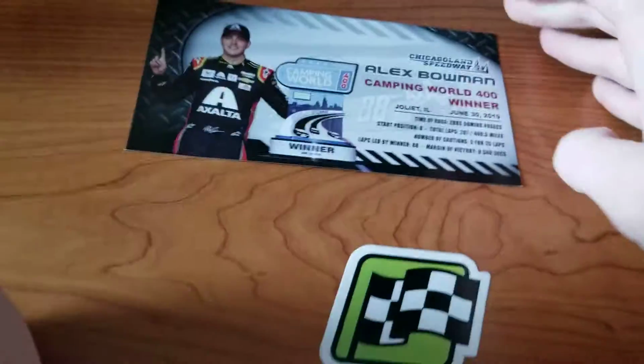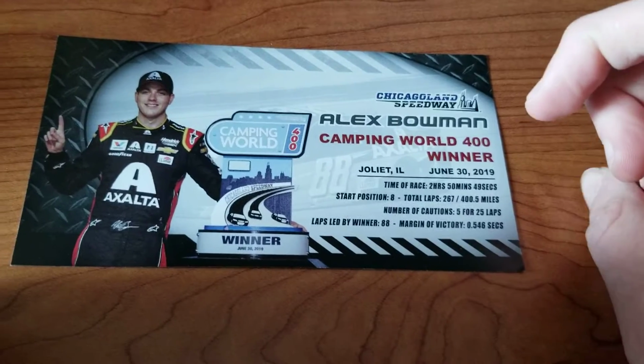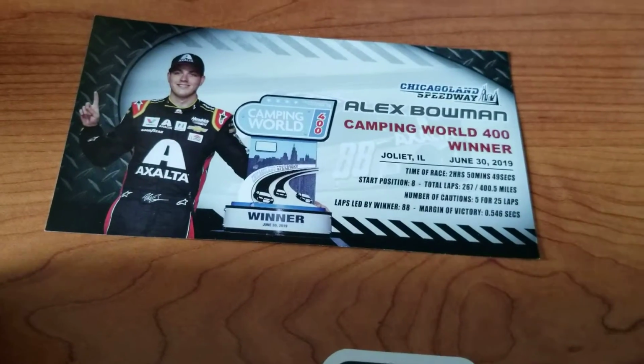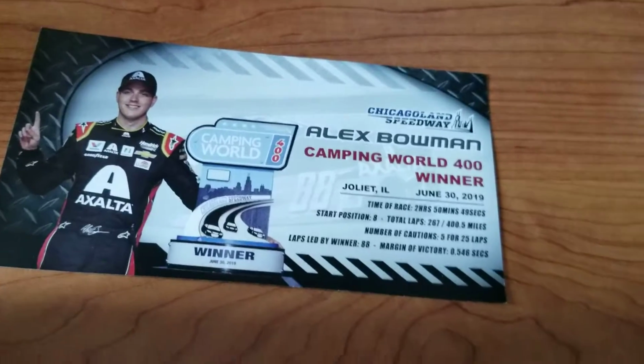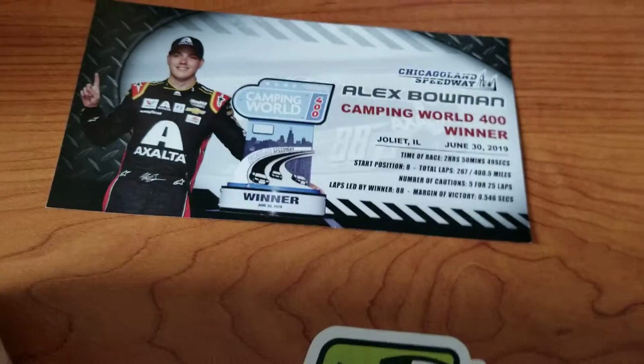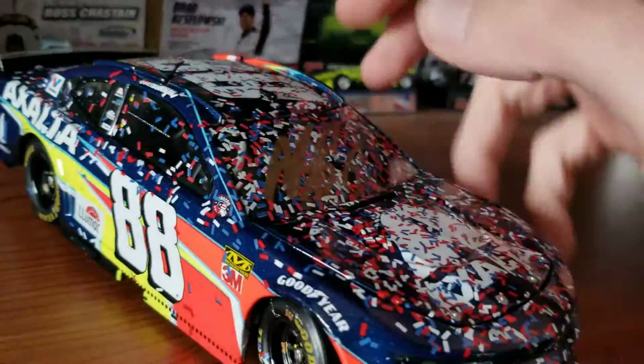So yeah, here you go. 2 hours, 50 minutes. Started 8th, 267 laps, 400.5 miles, 5 cautions for 25 laps. 88 laps led by the winner. That's cool. And basically half a second. So anyway, on to the car. Of course, we're gonna do the race detail stuff first.